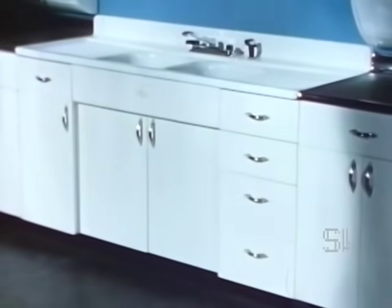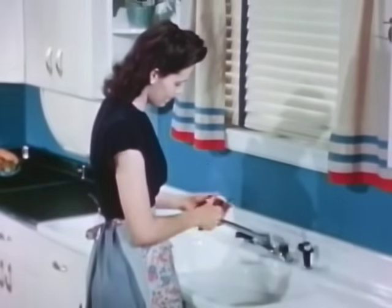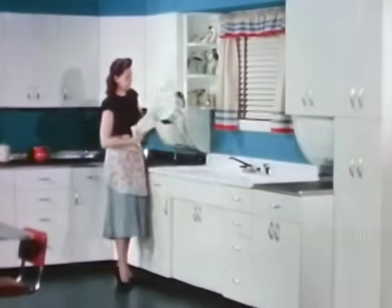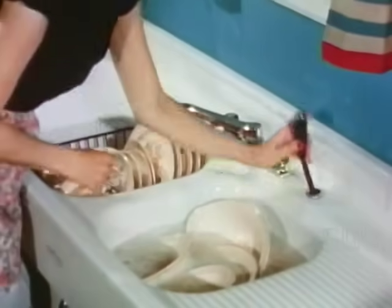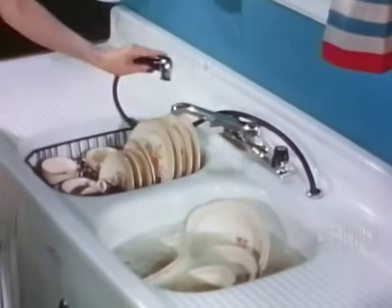Now for a moment, let's consider the 6 basic jobs your kitchen must do. First, the preparation of food, certainly an important job for any kitchen. Second, the kitchen must provide ample storage space, and storage space for utensils, pots and pans, and other equipment must be convenient. Third, the cleaning of dishes, pots and pans and cutlery is a basic job for the kitchen, and one which can be made easy and pleasant.